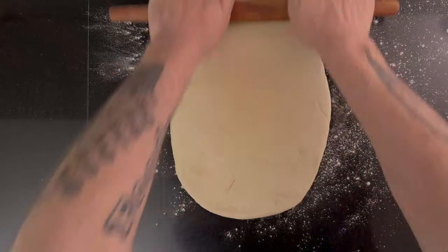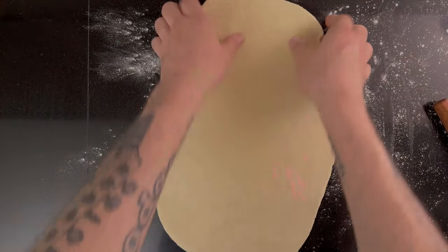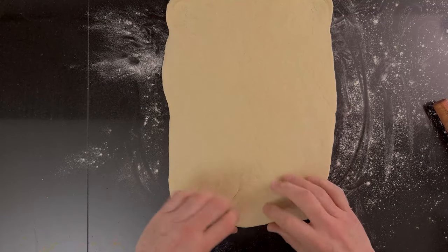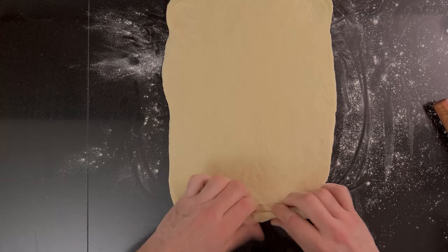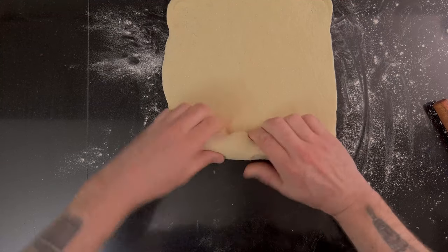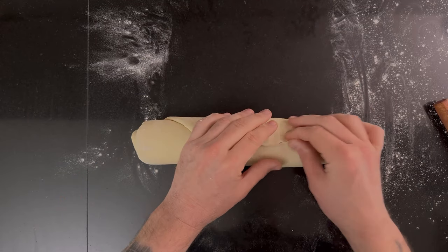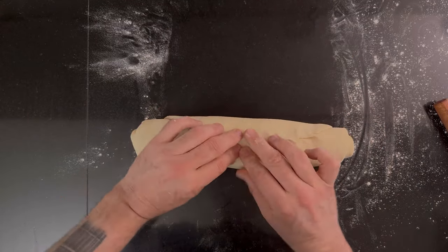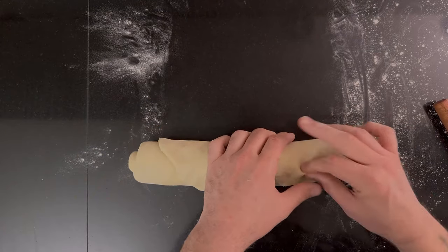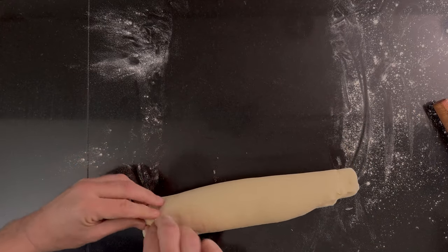Then roll your dough out to about 22 times 35 centimeters, about 9 by 14 inches. Roll the dough up tightly from the shortest side. Then seal the ends.